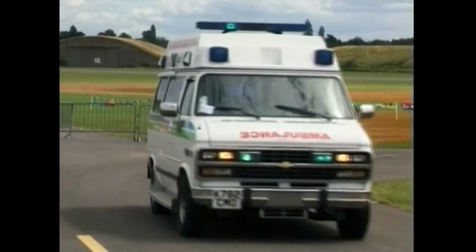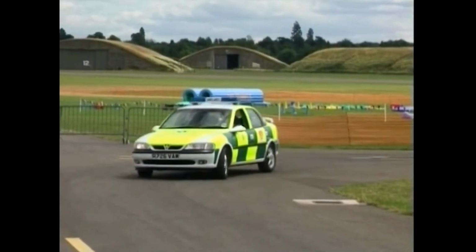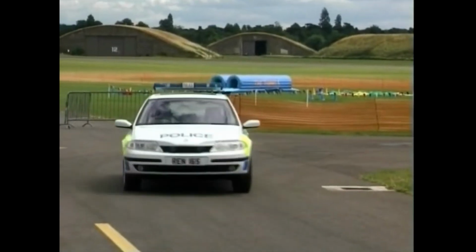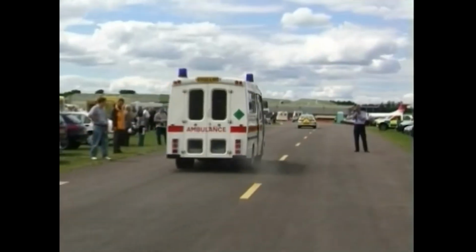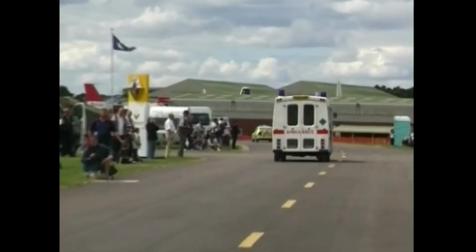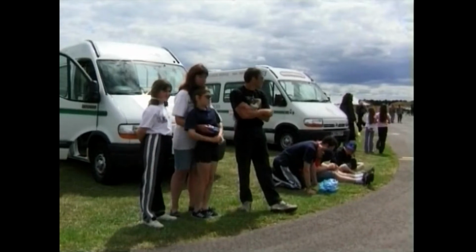These are vehicles that have done their bit and been demobbed from the various services and are now privately owned by enthusiasts. Many of these enthusiasts having once served probably in the ambulance or fire, etc. We're at a special show now for such emergency vehicles, and we'll be able to have a wander around and see what some of these people have seen fit to buy and collect.